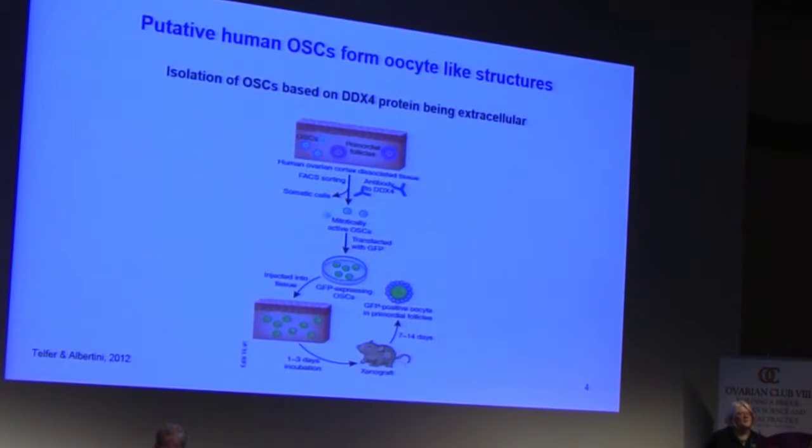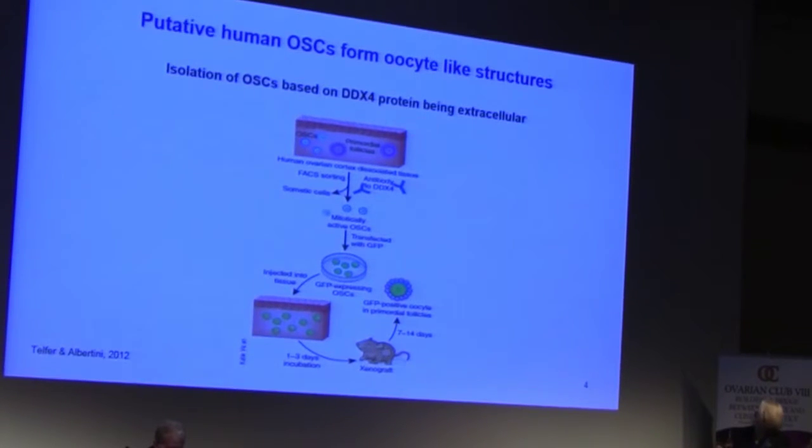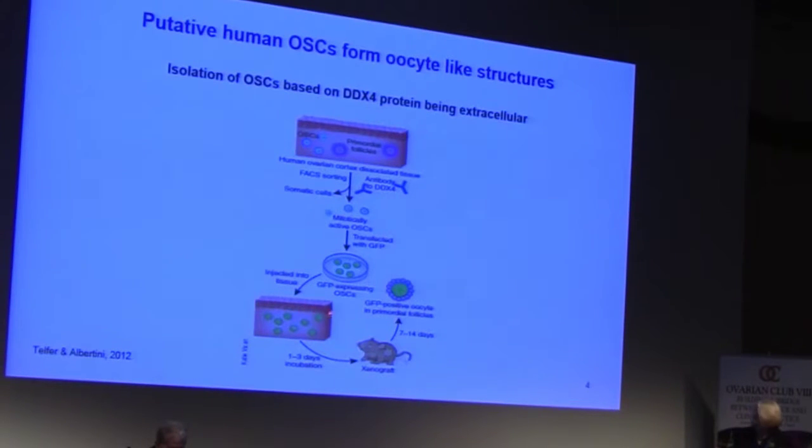They had done some experiments where they took these cells, labeled them with green fluorescent protein, and then injected them into human ovarian cortical tissue, and then put them under the kidney capsule of the immunodeficient mouse. And what they found, when they analyzed the cortical tissue that had been transplanted, was that the oocytes were green, so came from the cells, and the somatic cells were just normal. They had not come from the cells, they'd come from the tissue that the cells had been injected into.